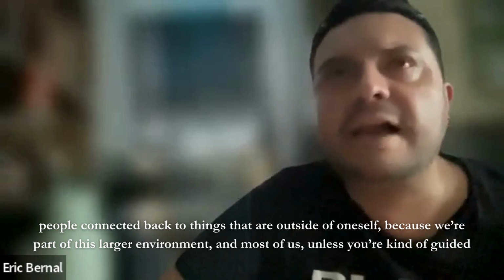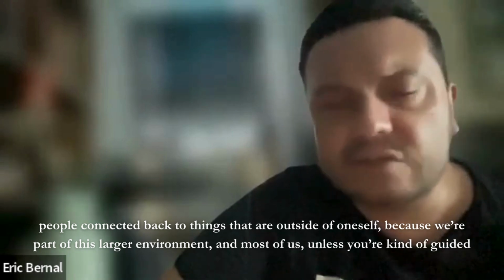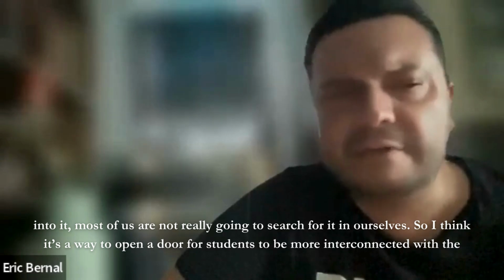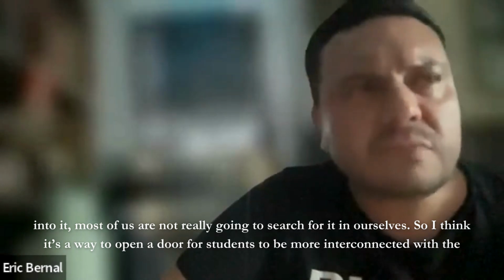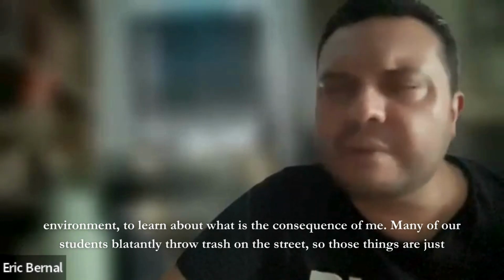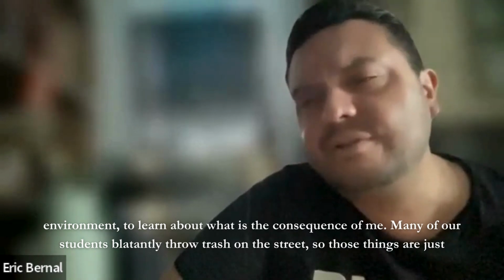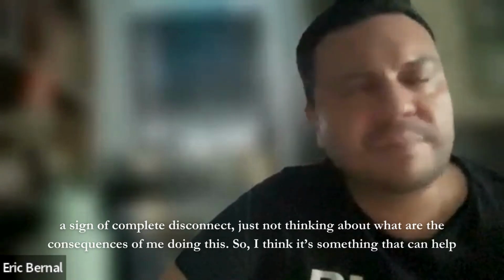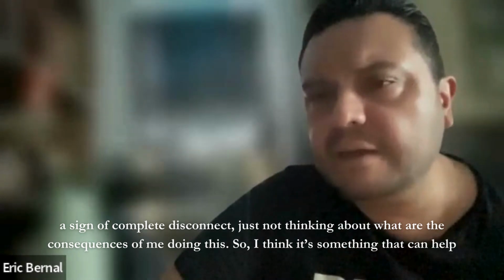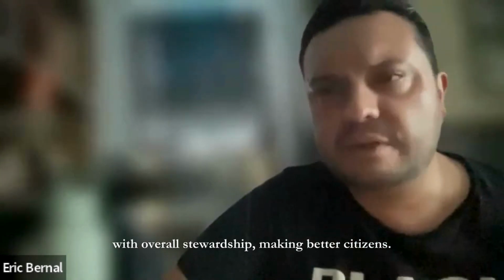But I think that permaculture is something that can connect people back to things outside of oneself, right? Because we're part of this larger environment that most of us, unless you're guided to it, are not really going to search for in ourselves. So I think it's a way to open a door for students to be more interconnected with the environment, to learn about the consequence of me. Many of our students blatantly throw trash on the street, which is a sign of complete disconnect. They're just not thinking about the consequences of doing this. So I feel like it can help with overall stewardship, like making better citizens.